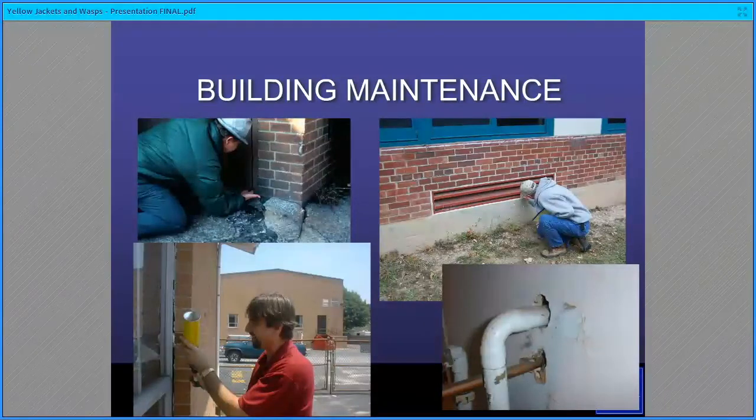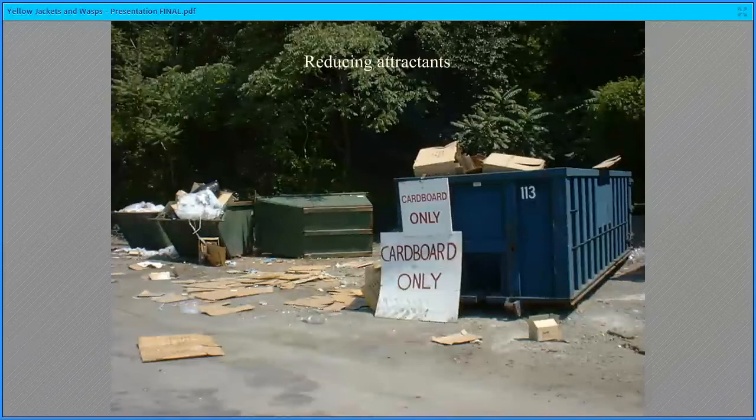Okay, as Mark indicated, it's an excellent idea to regularly go around your structures and look for those gaps that wasps or other pests may utilize, and close them proactively. Spring and fall in general are good times to do this. And also, while you're doing your inspections, look for those attractants. So this is a school dumpster area, which definitely needs some work. The dumpsters on the left are possible food attractants, while the cardboard on the right is cellulose for the paper nest building wasps, the social wasps. They build their nests out of paper, and they get that from harvesting cellulose. So the cardboard scattered about the landscape could be a potential attractant.